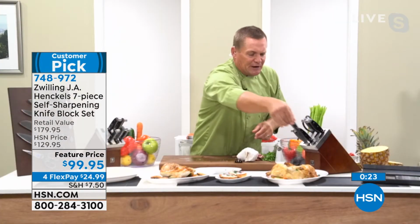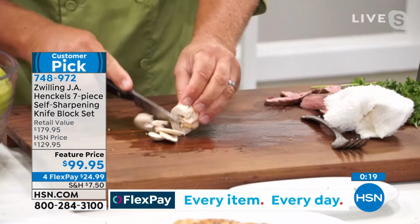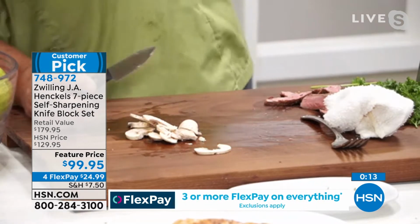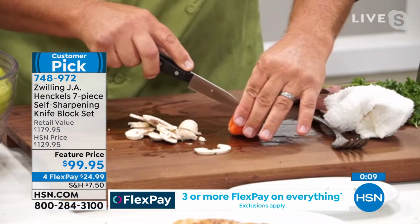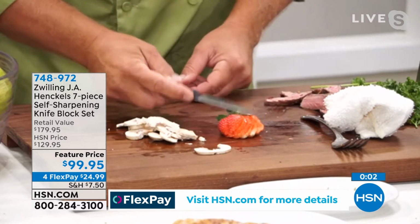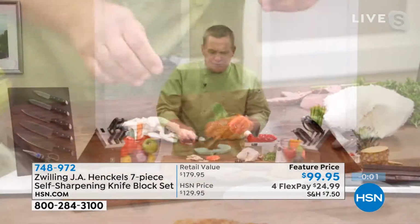The paring knife you're gonna love for those smaller jobs on the countertop or a cutting board. The paring knife is one of the most used knives in your set. You're gonna use it all the time for garnishing and decorating. It's razor sharp, and it's like an extension of your hand. It's only 3 inches, so you can do so many things with this paring knife that you'll use it every single day.